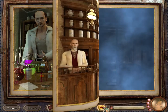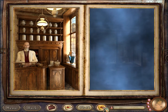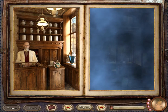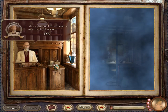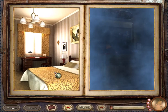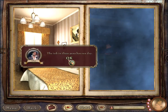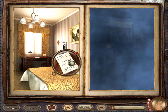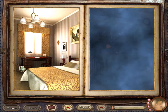Alrighty. I like this one. This is probably one of my favorites because the left-hand side is always a Jekyll page, and the right-hand side is always a Hyde page. So I need to get a prescription in order to get that thing. Oh no, and the pen is not good. Oh, here we go. This is a hotel sheet.